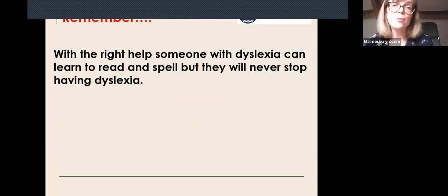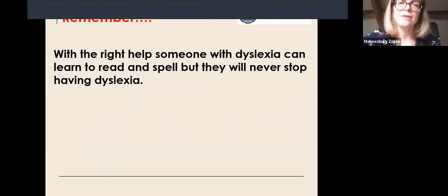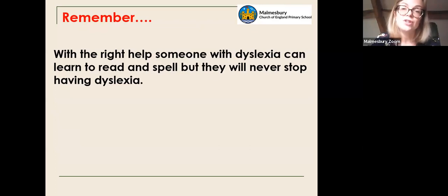With the right help, someone with dyslexia can learn to read and spell. They will never stop having dyslexia. We had so many success stories in the Year 6 SATs last year of children with dyslexia who achieved the expected standard with the right adjustments made to their provision. So the earlier we can identify and work out what works for a child, the more chance we've got of ensuring that child feels successful, and they see themselves as a learner. It's really important.